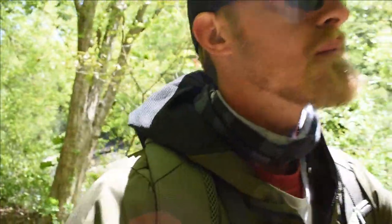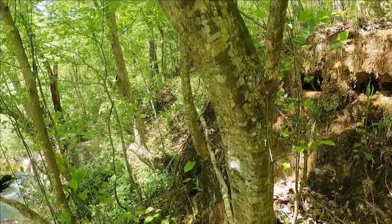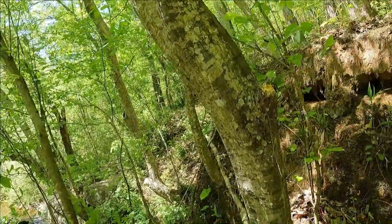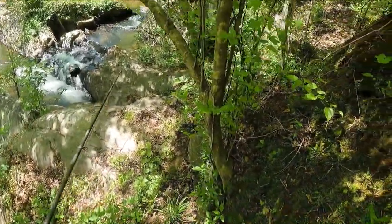Ooh, all right, I'm going to put the camera right here, and we're going to go down there and get to fishing. We'll see you guys here in just a second. Guys, I didn't have it on GoPro view, but I just went to grab this stick to hold on to, and the whole thing just started snapping. So it's gonna be a pretty dangerous climb.